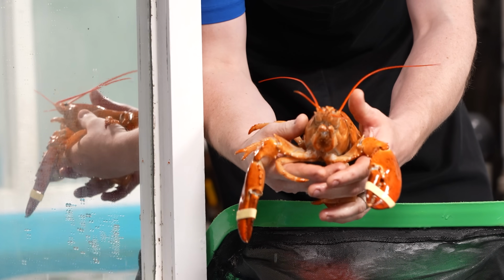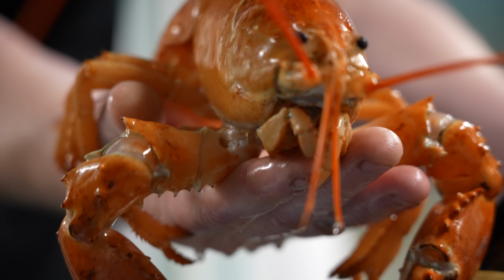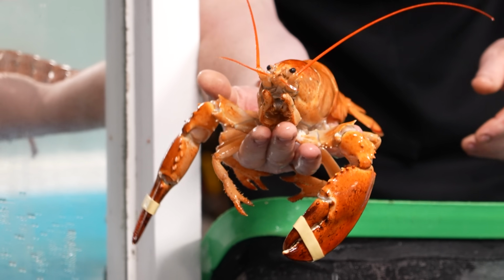So this is called a golden lobster. They're about 1 in 30 million, I think. And this guy is not destined for any plate. He'll be donated to the aquarium. So it already looks like it's cooked, but it's not. It looks like it's cooked, but as you can tell, he's fully alive.